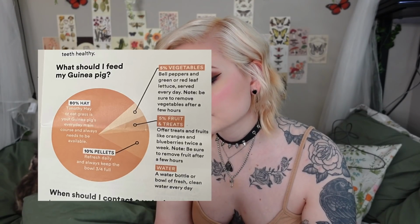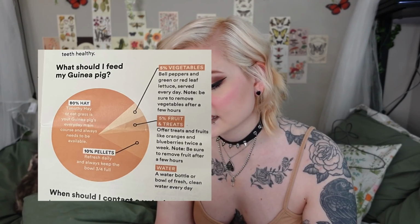It says Timothy or oatgrass is your guinea pig's everyday main course and needs to be available. So yeah, Timothy hay, orchard grass hay. There are many different types of hay. Orchard grass and Timothy hay are the two I recommend the most, and then you can give the other ones as treats.